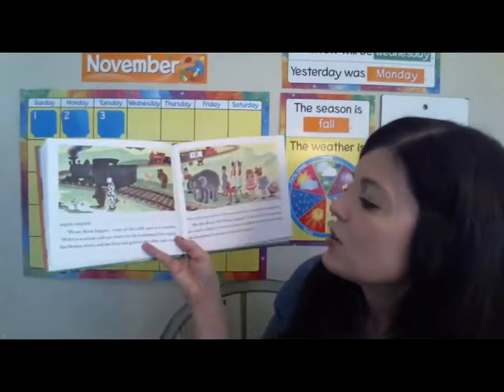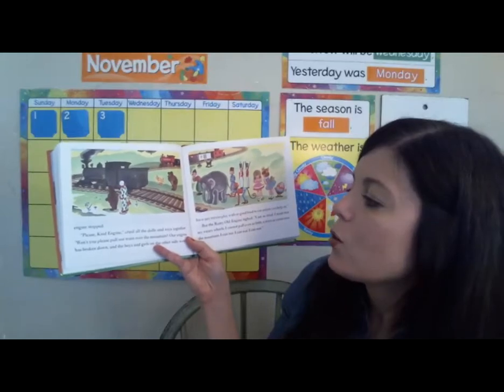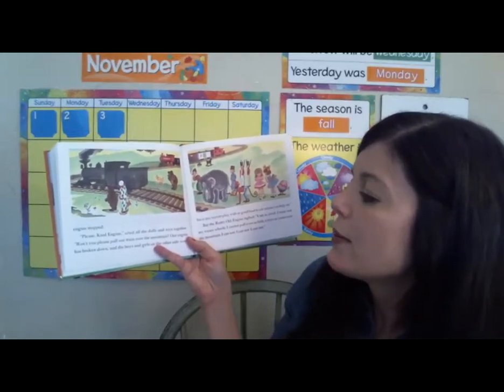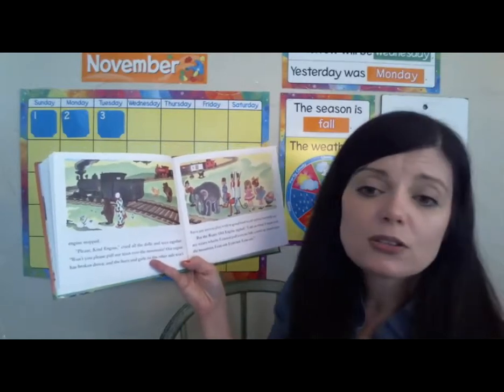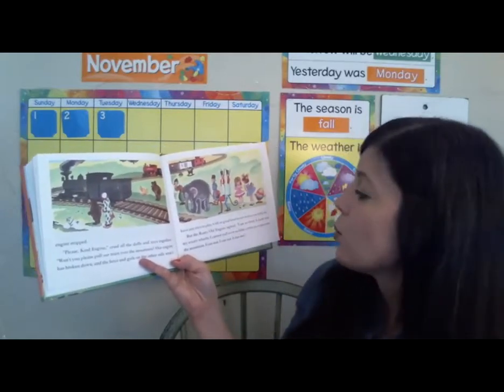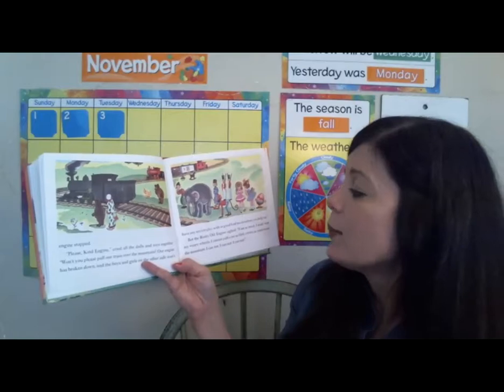Please, kind engine, cried all the dolls and toys together, won't you please pull our train over the mountain? Our engine has broken down and the boys and girls on the other side won't have all their toys and wonderful food to eat unless you help us.